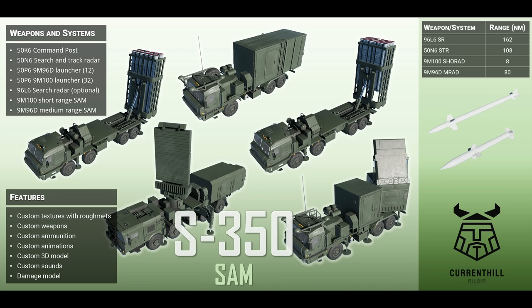A 96L6 search radar, optional. Why is this optional? That's the one you can see down to the left. It can be added to the S-300 or it's actually part of the S-400 and can be added to the 350 as a longer range search radar.